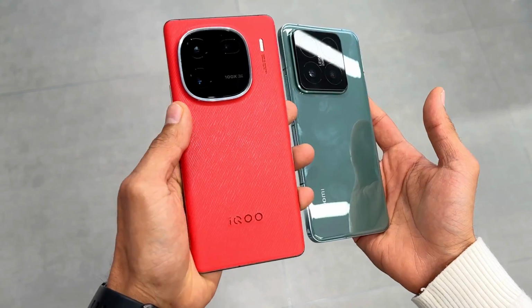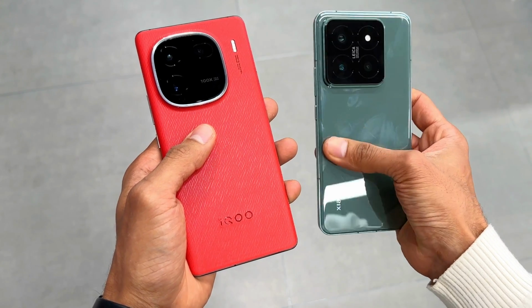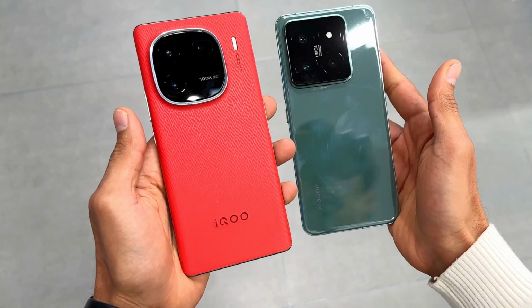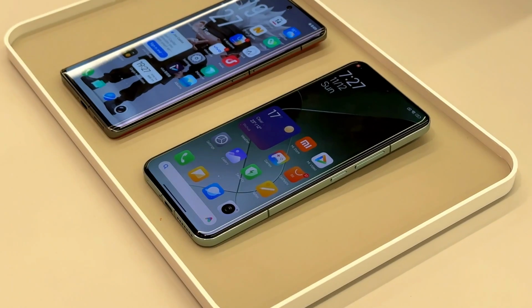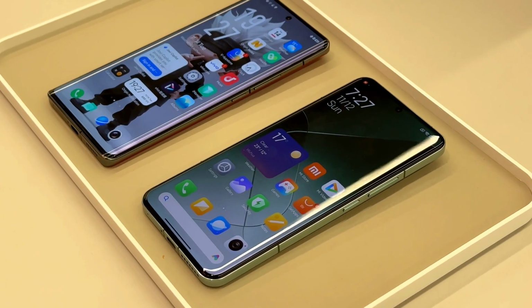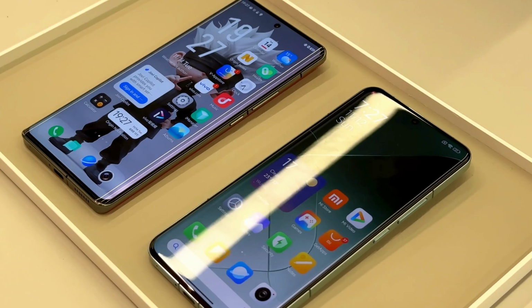I hope you liked this video as I have highlighted the differences between both phones. If you are particularly interested in gaming, iQOO 12 Pro seems to be the better choice. Xiaomi 14 Pro, on the other hand, excels in front camera capabilities.